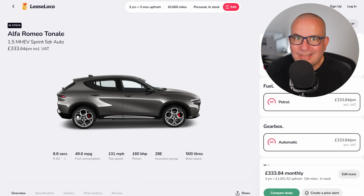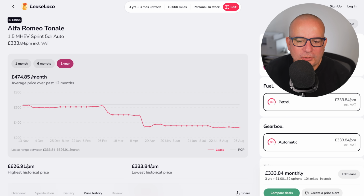And the best thing with this is it's a new Alfa with a 3-year manufacturer's warranty. So you've got full manufacturer's warranty for the time you've got this car. That's not a bad thing to have on an Alfa at times. Price history on it, 474 has been the average. This is the lowest price we've seen it in the last 12 months.